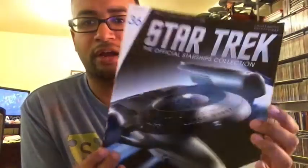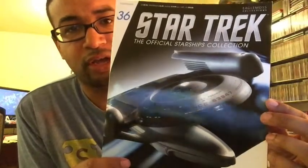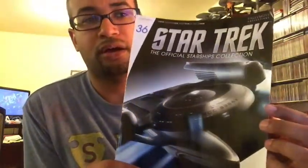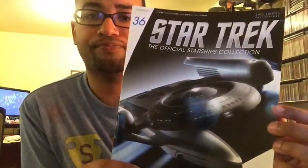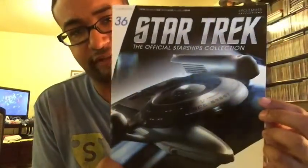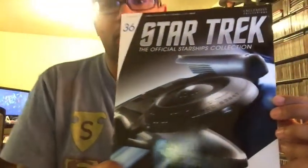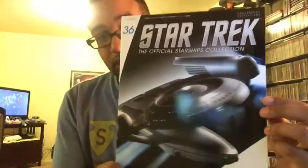However, there is a slight discrepancy or error, if you want to call it that. On the cover of the magazine, and even on the Star Trek Starships Collection website, it shows that this model was originally supposed to be called the USS Pegasus, which was from, I believe, the season 7 episode of the same name, The Pegasus. And that's the ship that I thought we would be getting in the collection.